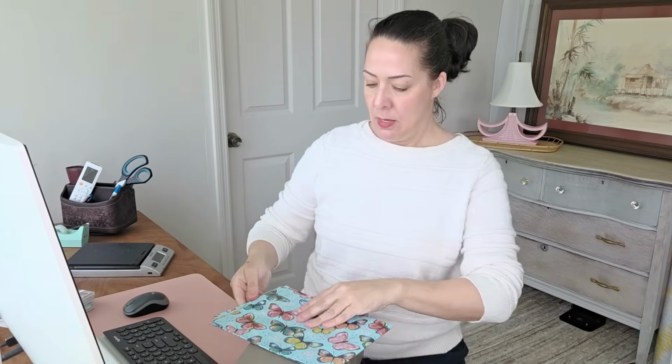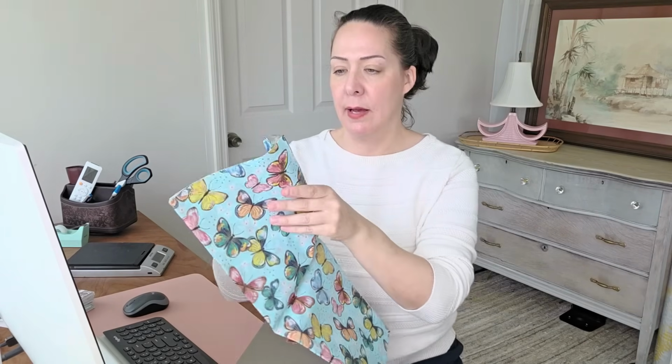I don't like these bags as much because they don't zipper perfectly and they're a little harsher of a plastic. They don't sound as nice. Okay, now that I have a giant bag, we will wrap this. Nope. Sorry, plaid. I've got butterflies.